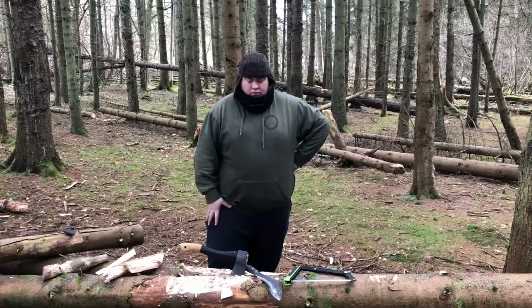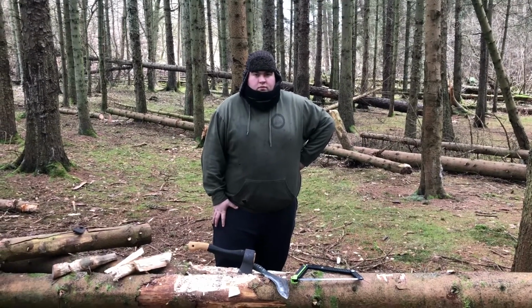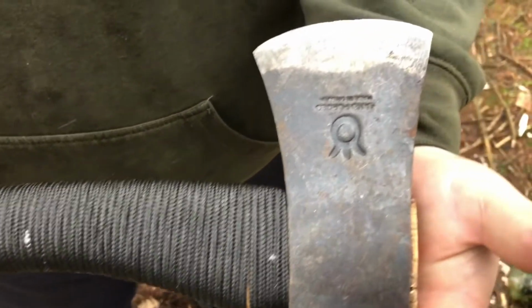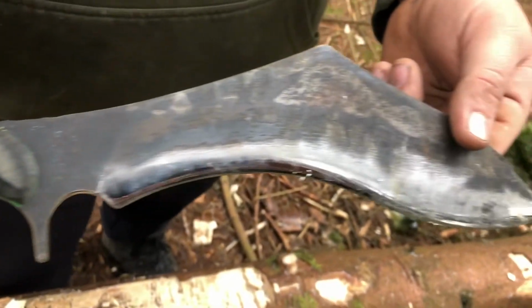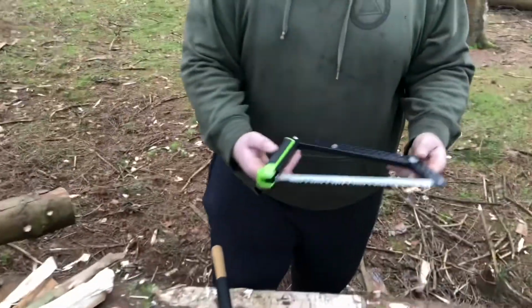Right Ryan, I've given you the challenge, 3 tools for 3 months. What tools are you selecting for this challenge? Got the Husqvarna hatchet. I think this is a small hatchet. Also want to use my cookery. I like it a wee bit better with that. That's an Origin Knives custom cookery. And also, I really want to get to grips with this wee saw.